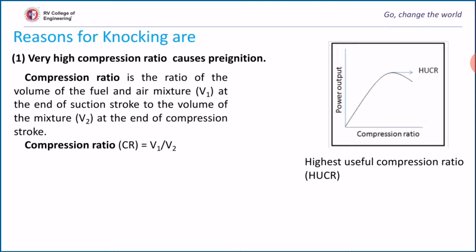When the fuel and air mixture is being compressed, hard spots ignite the fuel before the spark produced from the spark plug. This phenomenon is known as pre-ignition. As a result, the piston moves suddenly and a metallic sound is produced.